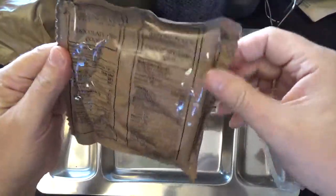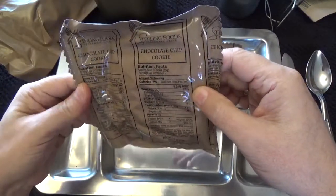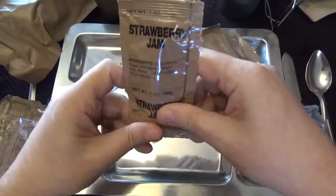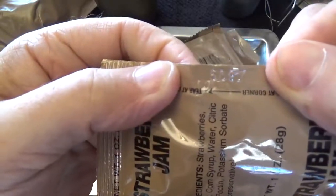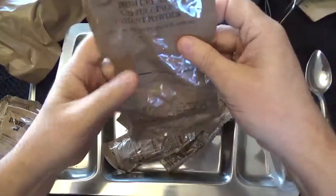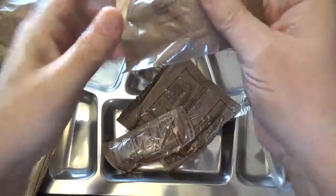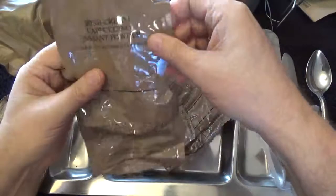We have our chocolate chip cookie, Sterling Foods, love these guys. 60 grams, a little over 2 ounces, dated the 118th day of 2015. Got some strawberry jam, 1 ounce, 28 grams, and it's dated the 97th day of 2015. And we have our Irish cream instant powder cappuccino. This is dated the 99th day of 2015.